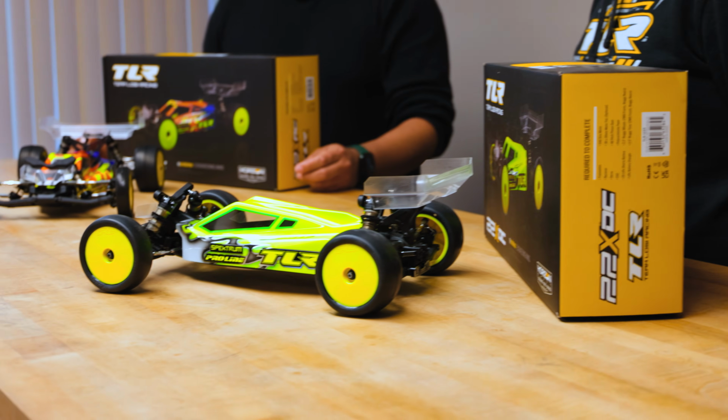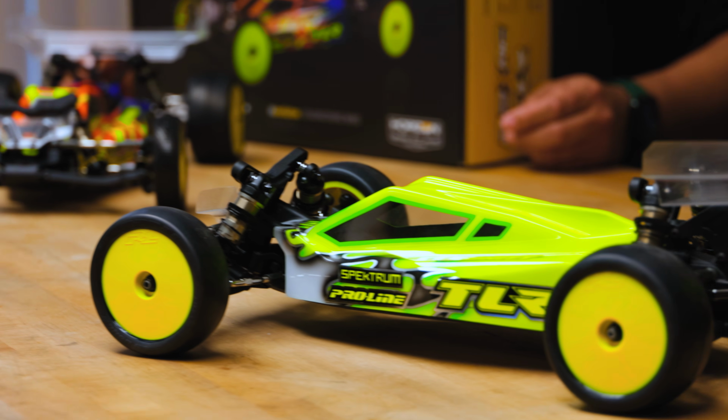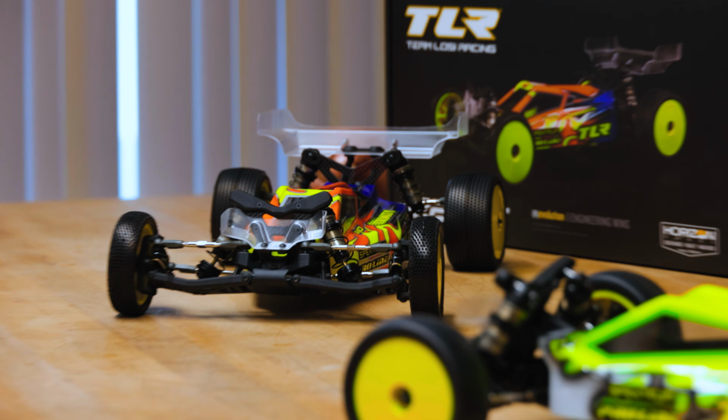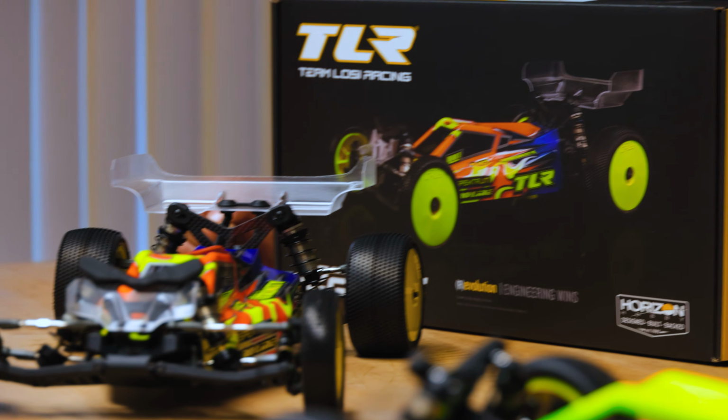So that steering balance, that steering feel, the ability to run quick lap times, to have a car that's easy to drive and comfortable to drive on really high grip surfaces that can make the front end feel aggressive was really the goal of the 22X. And I think tracks are going to continue to evolve that way.